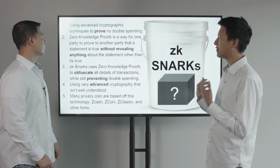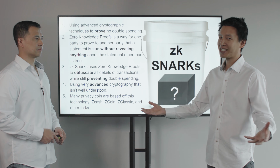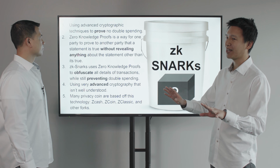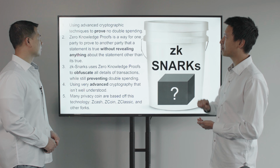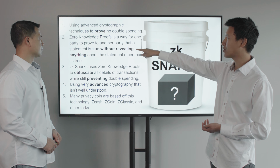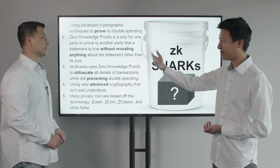It's the idea of using very advanced cryptographic techniques to prove that there's no double spending, while at the same time hiding all the transaction details. So it's trying to mathematically prove that you didn't spend the same coin, that you actually had the money to spend, while at the same time not telling anybody how much money you had. And so this is something called a zero knowledge proof. In mathematics, it's a way for one party to prove to another party that a statement is true, without revealing anything about the statement other than it's true.